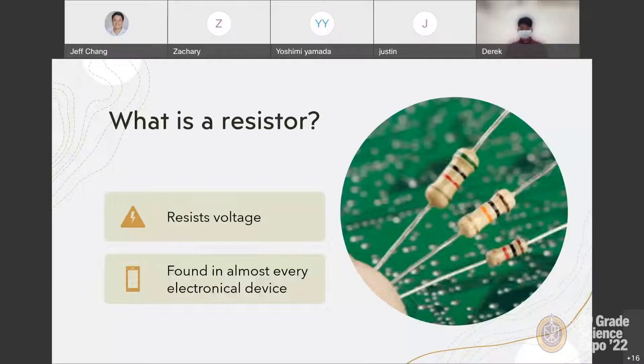What is a resistor? Resistors are electronic components that resist the flow of electrons in a circuit. When I refer to resistors, I'm talking about the static ones that harvest excess energy. Resistors are either wire wound or made of spirals of carbon film. Both serve the purpose of restricting energy.